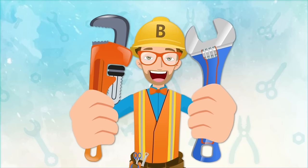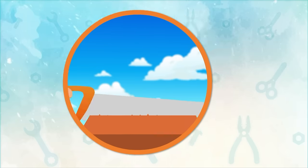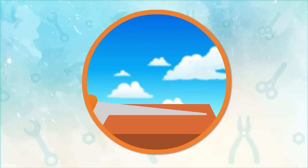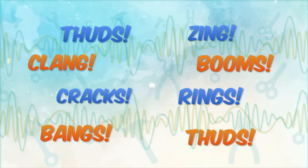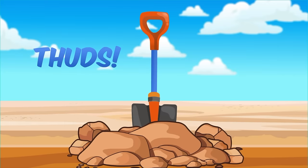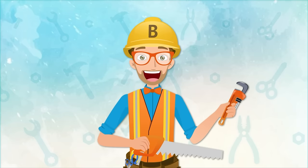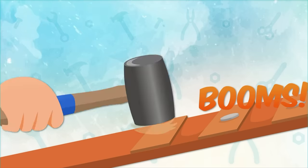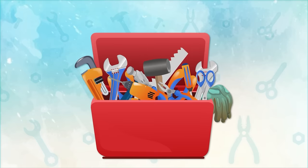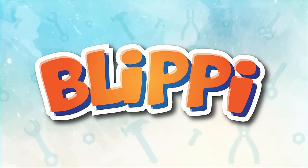When you're working with tools, you hear all kinds of things. You hear thuds and squeaks, cracks and rings. You hear bangs and booms, clangs and zings. When you're working with tools, you hear all kinds of things.